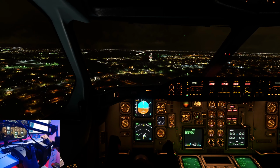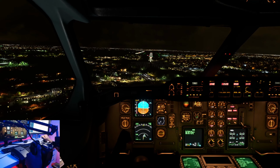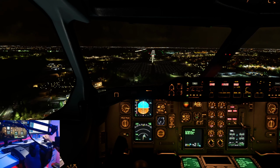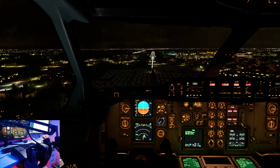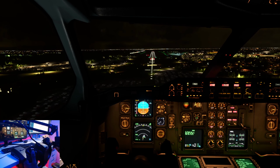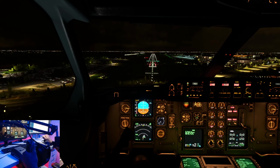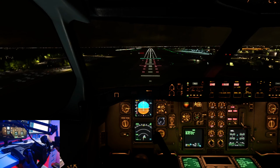I forgot how pitch sensitive this aircraft is as well. Continue approach, you're number 2, one to land, one to depart, reduce to minimum approach speed. Quite a lot of distance in minimum approach speed. Three reds and one white is my best friend right now.